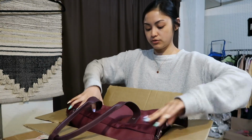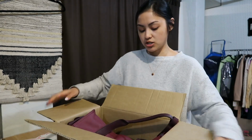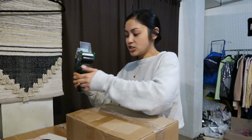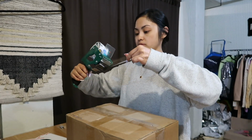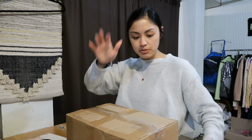And I just have to fold it down. This probably isn't the best way to ship this, but it's how I'm doing it. If it fits, it ships. That is my motto. Oh, and I'm out of tape. Okay, BRB. Let me grab another thing of tape.